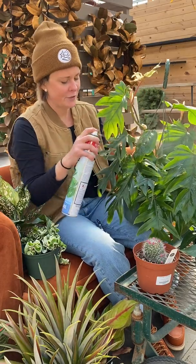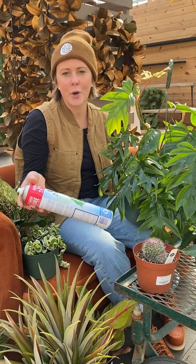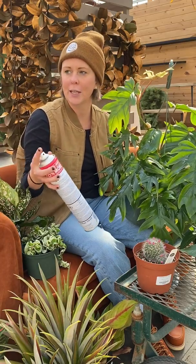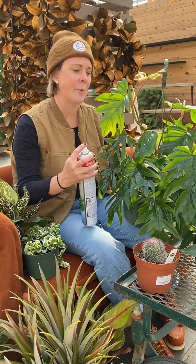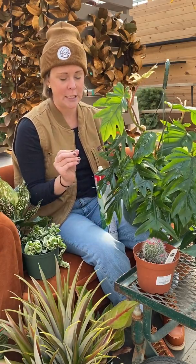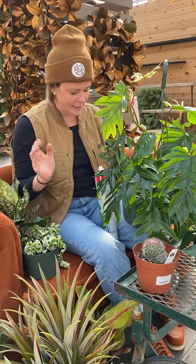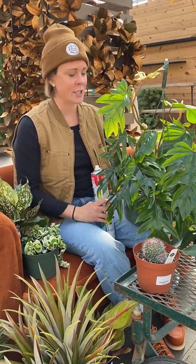I want to talk about leaf shine again because in a sense this is like an aerosol oil, and we know using horticultural oil or neem oil is a great way to suffocate pests. So if we're keeping our plants clean and shiny, we're going to deter or ward off some of those pests and insects, especially spider mites, which can be so hard to get rid of. So I'm a huge advocate for leaf shine. You can't use it on every single plant. Read the label, and if you have questions, just let us know.